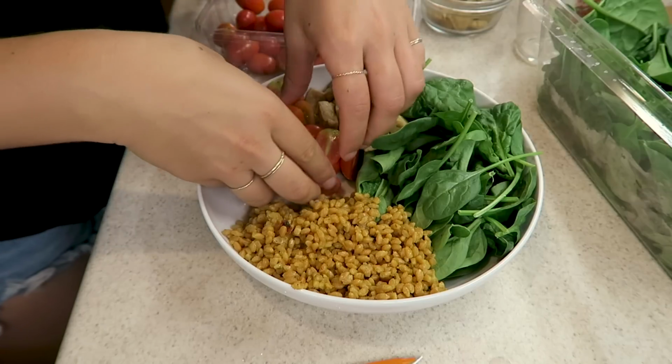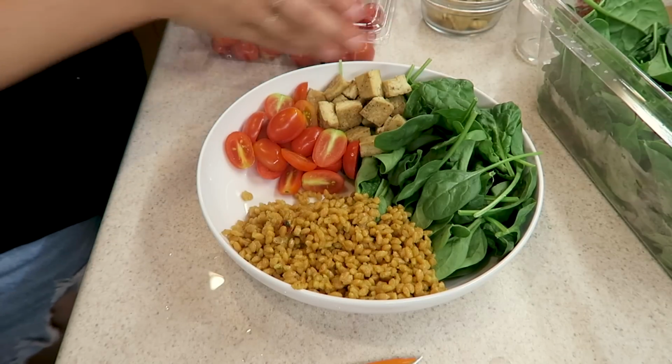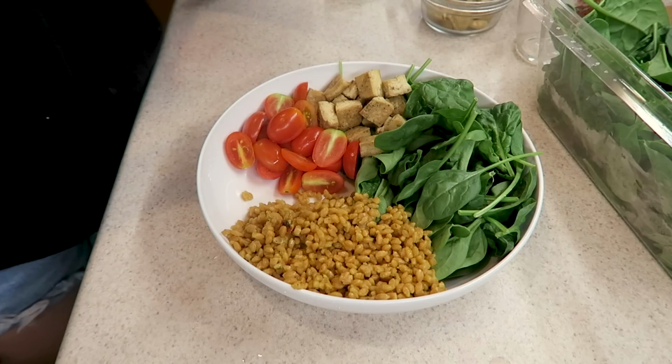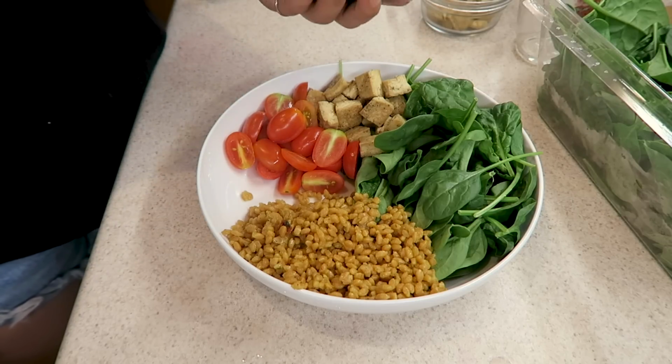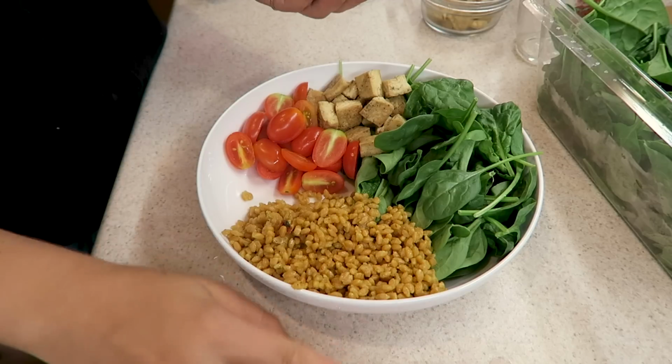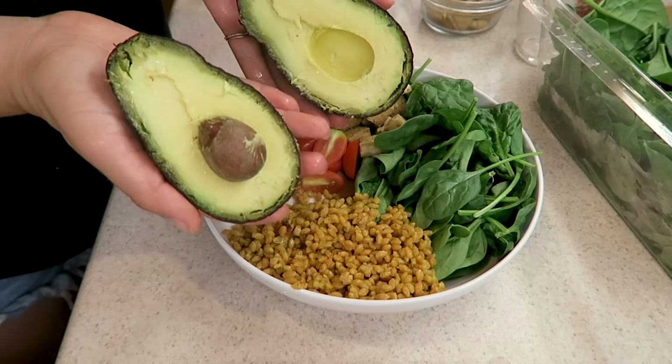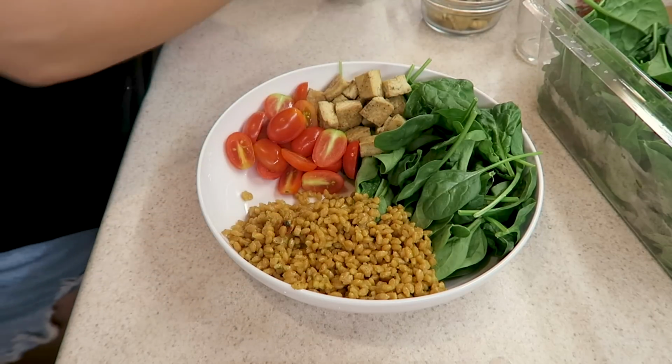Alright, got our cherry tomatoes. Now, moment of truth, this is feeling not good. Let's see. This is like, you know how whenever you try to open an avocado, you're like, please be good, please be good. Okay. Not too bad, not too bad.